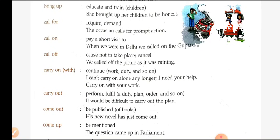Call on, pay a short visit to. When we were in Delhi, we called on the Guptas. Call off, cause not to take place, cancel. We called off the picnic as it was raining.